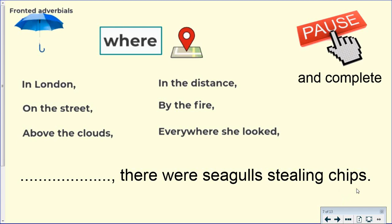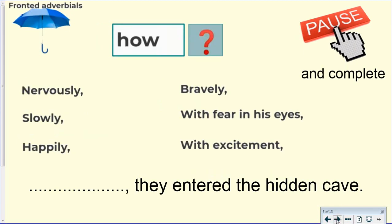That's quite difficult to say. So yeah, try and choose your fronted adverbials carefully. Now, how? So fronted adverbials of how something happens, how the action happens. So nervously, slowly, happily, bravely, with fear in his eyes. I like that one. With excitement.